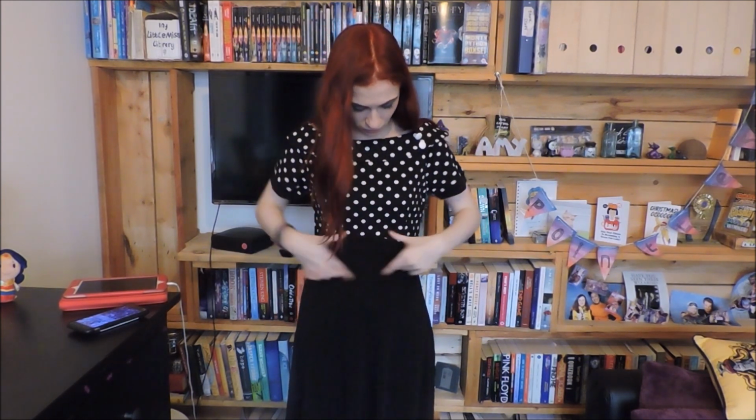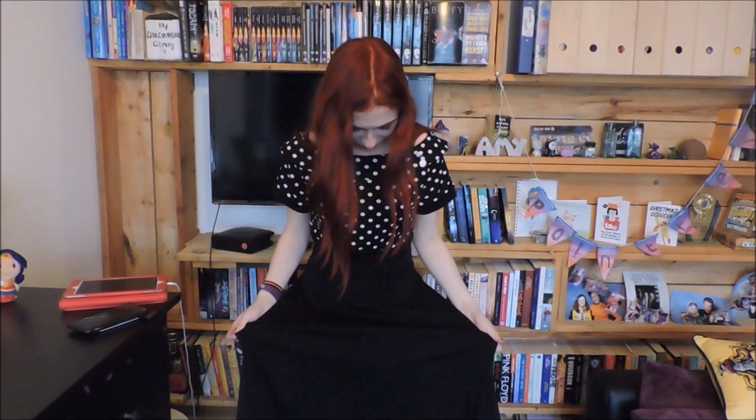I don't think the top is that bad. I think the little buttons are okay. I think this bit is okay. It's just as soon as you get to this bit, again, the seams are just really weird. It doesn't feel particularly nice. I don't feel particularly good in it. It doesn't make me feel like my other 50s dresses do. It just feels bleh. This is the 50s check plaid shirt dress with belt.